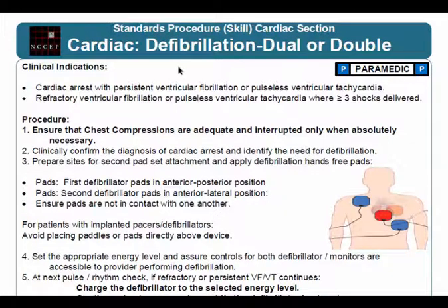Next item is the cardiac defibrillation dual or double. This is CSP7. Again, note this is a paramedic level skill, but with the team CPR approach in particular, this is going to be something that all different certification levels will need to be aware of and have some familiarity with.